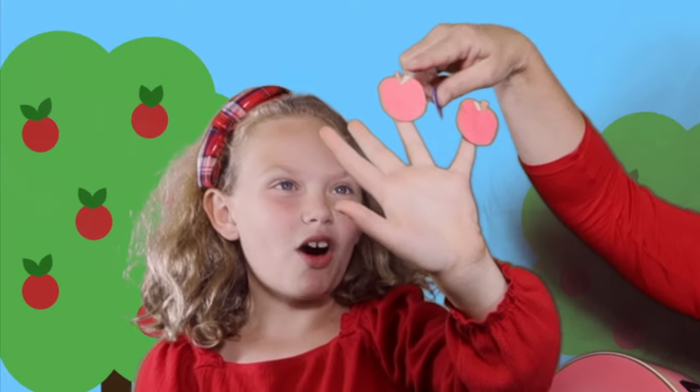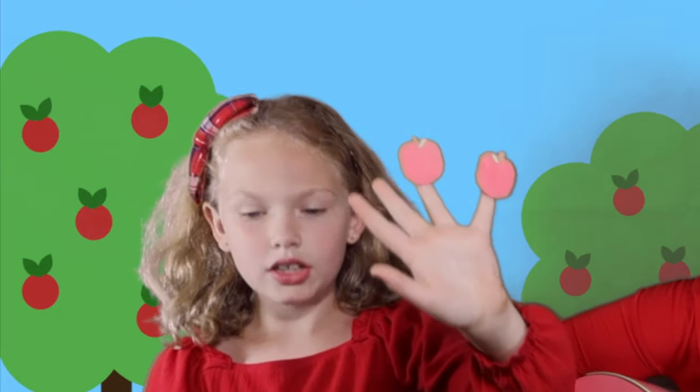Now, that was pretty crazy. She ate it crazily. Farmer Brown has one, two red apples hanging on a tree.